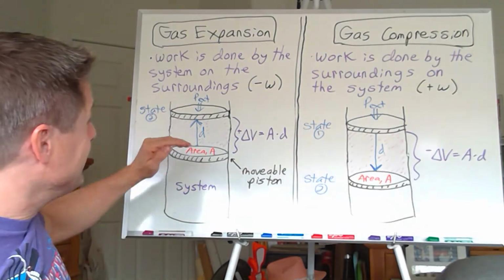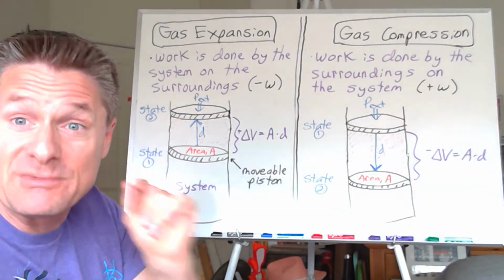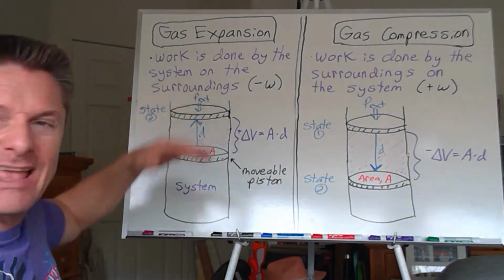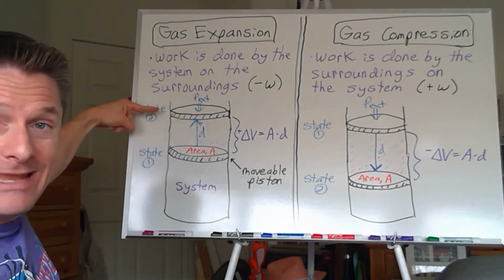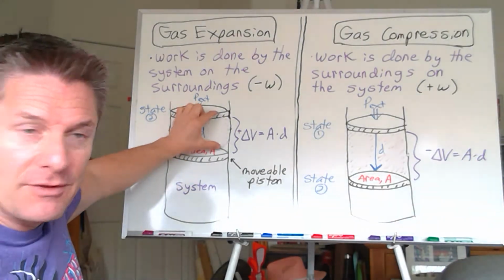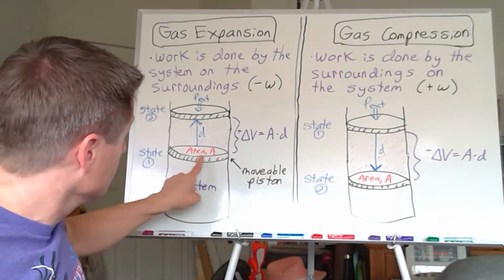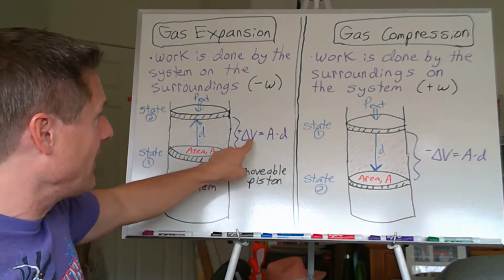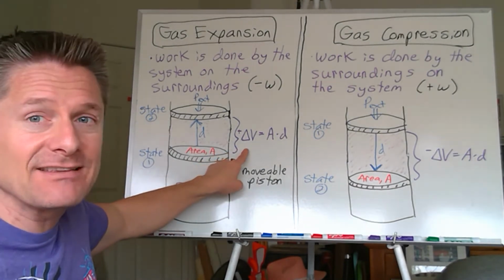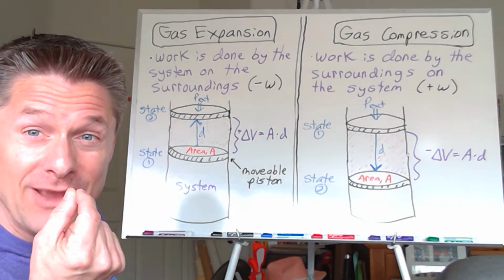That means the system's doing work on the surroundings, which means the energy of the system's going down, so the work must be negative for gas expansion, pushing against the surroundings. In this case, we'll just call it the atmosphere. So we start here, and we end here in state 2. The distance that piston moves, or the height, times the area of the piston would be the volume change. That will be positive. You're expanding the gas, so it's positive. So when there's a positive gas expansion, work will be negative. You see how there's going to be this negative sign in our ultimate equation because they're opposites?